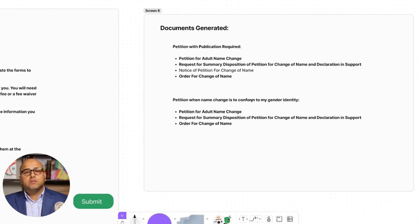Sometimes when there are multiple documents that need to be generated, we want to make sure that the developer knows that. In this example, there are some documents that are only generated when certain conditions are met. So we need to emphasize that, so it's clear when each one of them needs to be generated.